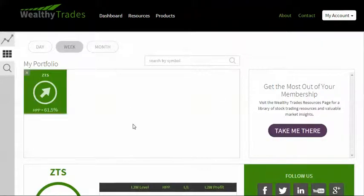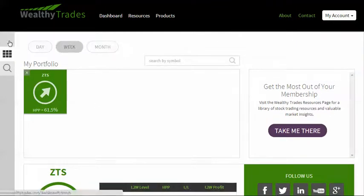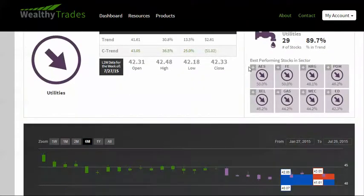The reason why: stats-wise, if I just use the levels to win data, UNH is the best one. But the problem is UNH had a big down week last week, whereas ZTS actually closed higher for the week. So I'm going with ZTS as my long. Now, we're going to pair that. The reason is, yes, we're in an uptrend, but the quality is below 50%. It's 41.8. So I'm going to pair that with a short in the XLU, or the best stock in the XLU.